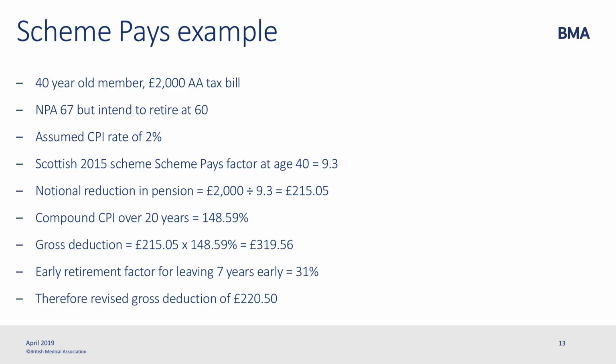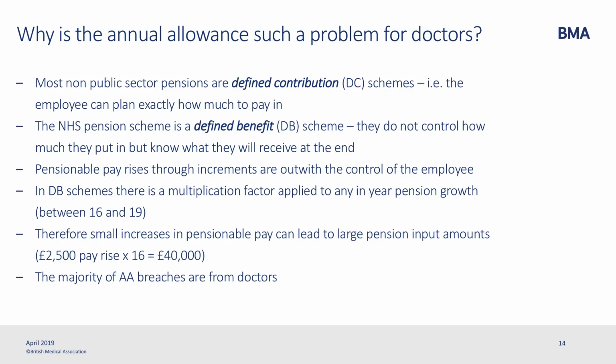We therefore divide the tax bill by this factor to give a reduction in pension of just over £215. We need to compound CPI from age 40 to 60 and add it to the deduction. This gives us a bill of almost £320. They're wanting to retire early though, so we need to apply an early retirement factor, 31% in this case, to give a revised gross deduction from their pension of £220.50. So now we know how it's calculated.